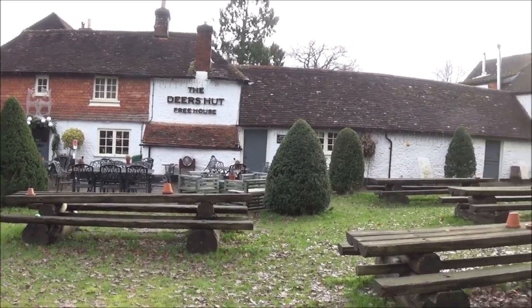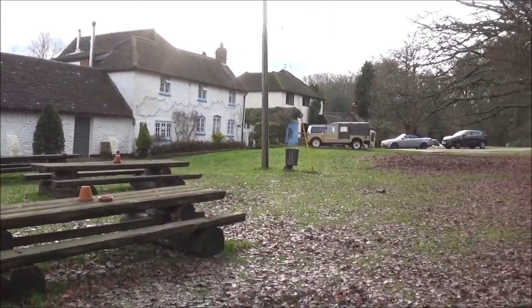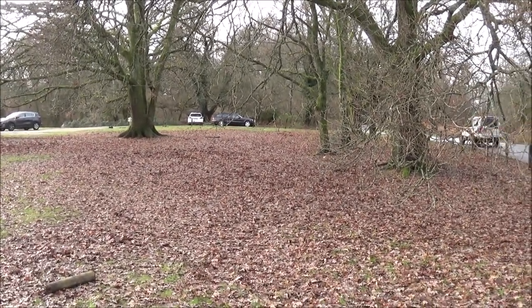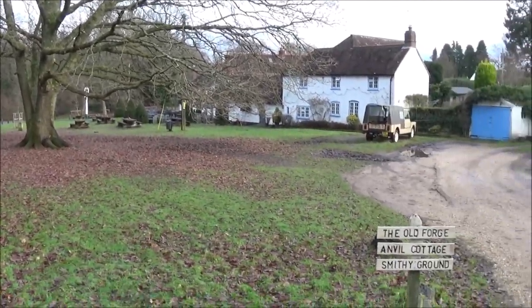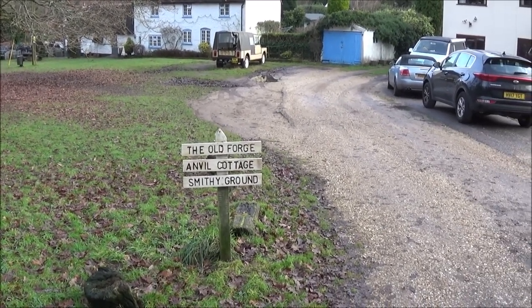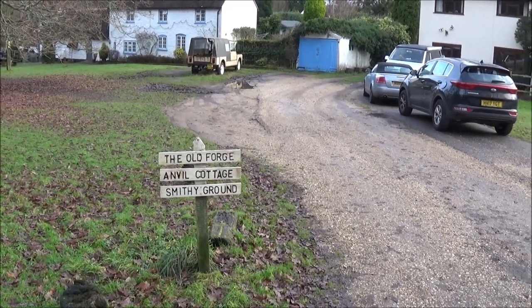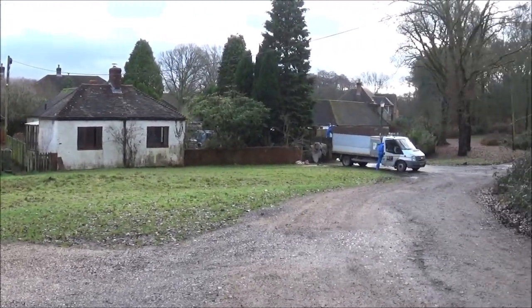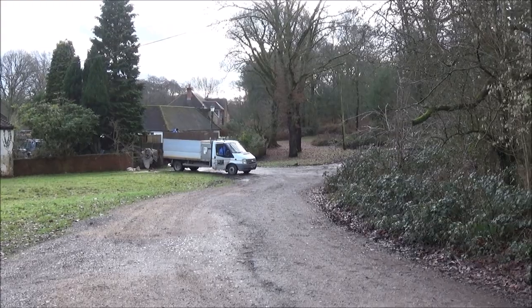So from the pub we're going to head in this direction. We turn off to the left. I think we can safely say past the old blacksmith's, as the cottages of the old Forge, Amble Cottage and Smithy Ground. And we're going to take this track through the woods.